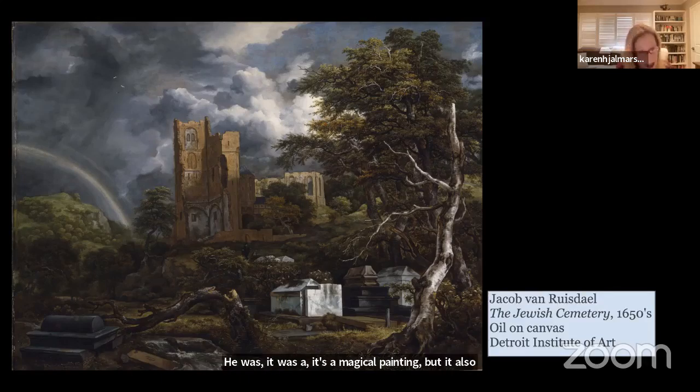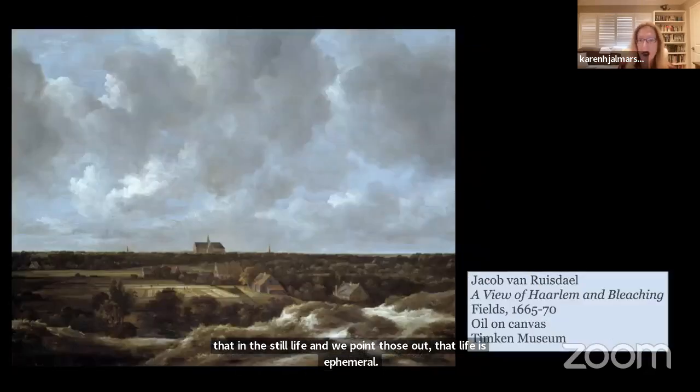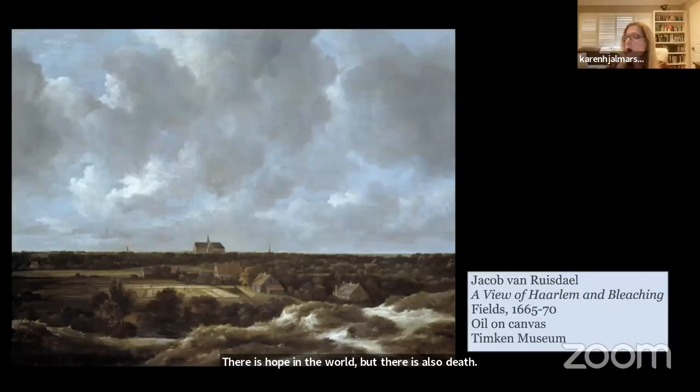And the Dutch, as I said, were moralizing, and you see that in the still life when we point those out, that life is ephemeral. There is hope in the world, but there is also death. This is from our own Timken collection.